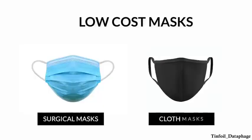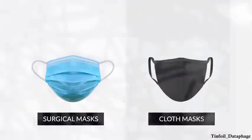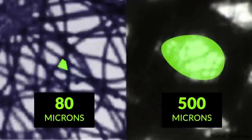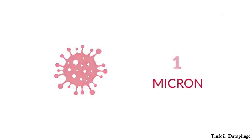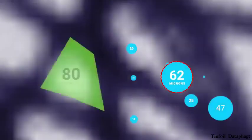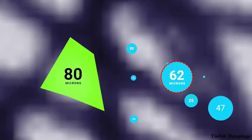Scientific studies before this pandemic have shown that low-cost masks, and so we're talking about surgical masks and the cloth masks we're wearing, these low-cost masks have pore sizes that range between 80 and 500 microns in size, so a huge range, right? The diameter of the virus is 1 micron. The largest possible small droplet that can comprise a typical aerosol and 2 viral particles is 62 microns in diameter. So I just want to put that in perspective. The smallest pore size is 80. So that means the largest droplet coated with the virus can pass right through.